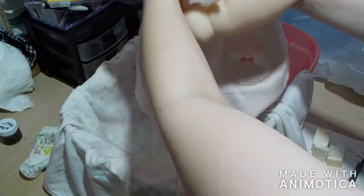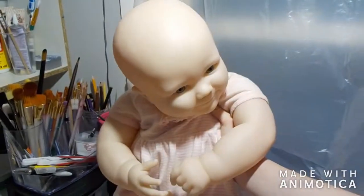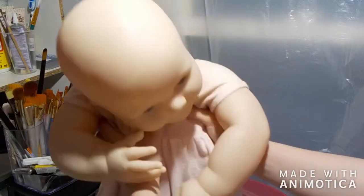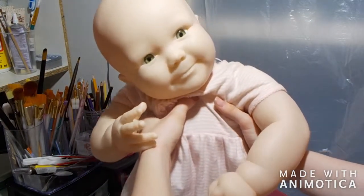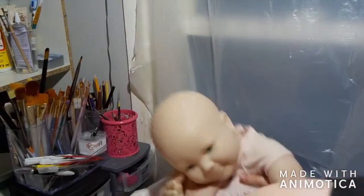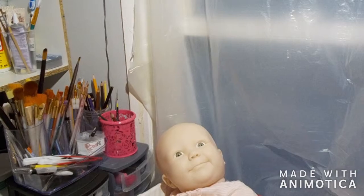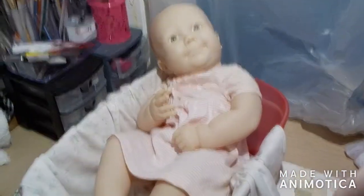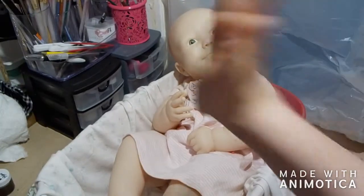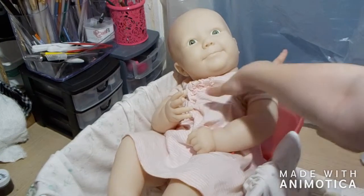Whoa, big baby, we're not seeing her completely. She is a big girl. She's currently wearing a 9-month size romper. That's a decent size box there. That's my hand on her, though keep in mind I'm a very small woman.